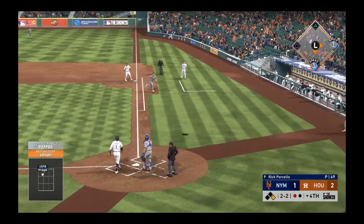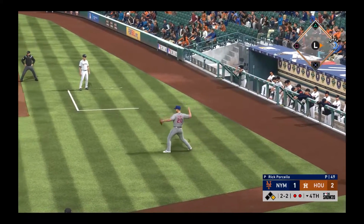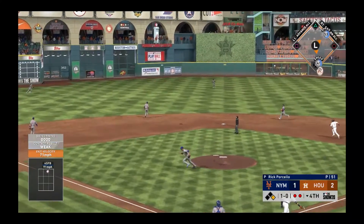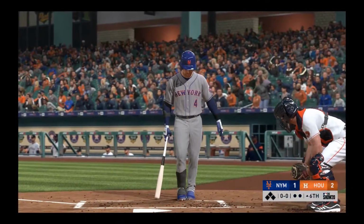He fouls a pitch up into the foul line, where it'll be fielded by the first baseman, Alonso, and that'll be 2 away. Josh Reddick gets a 1-0 count. He gets a fastball up and inside, but he's not able to do anything with that one. Cespedes has enough range to field that one, and Houston's up 2-1 after 4.